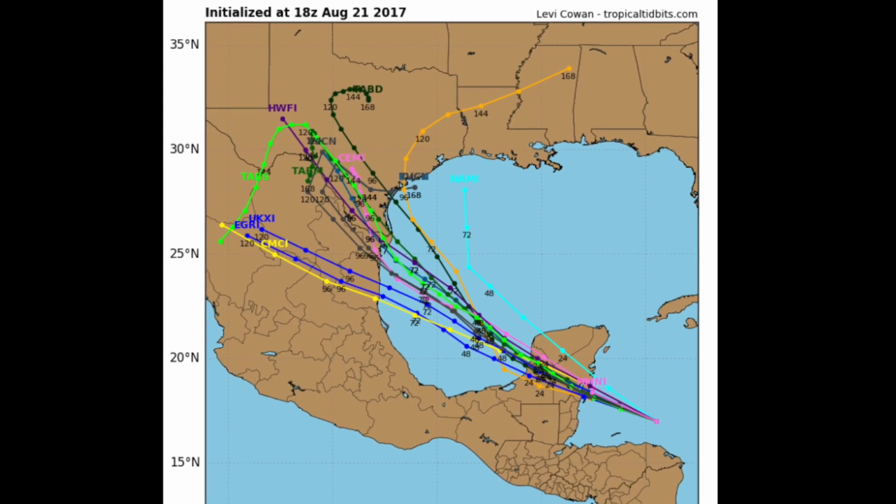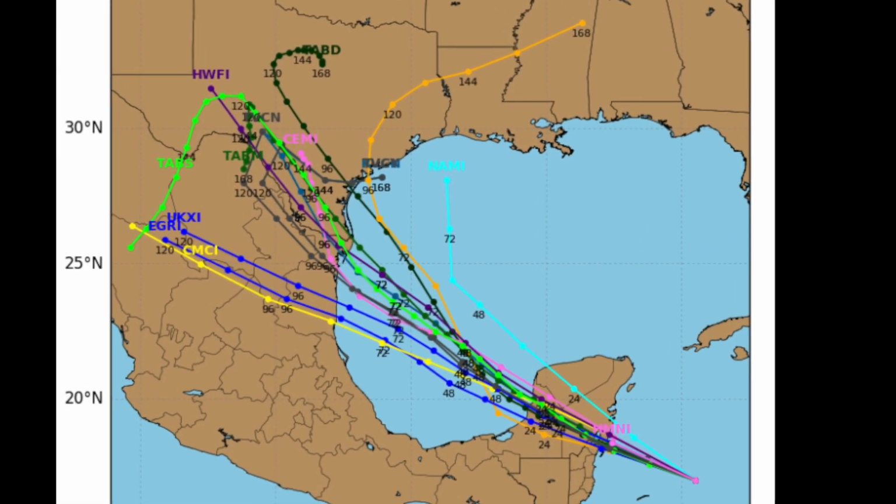And all the models have been taking that northward trend. And that's what you have to look for. You have to look for those trends in the models. And each model has been trending northward and northward. And you know what comes into the mix? Texas. The southern tip of Texas needs to watch Invest Harvey.